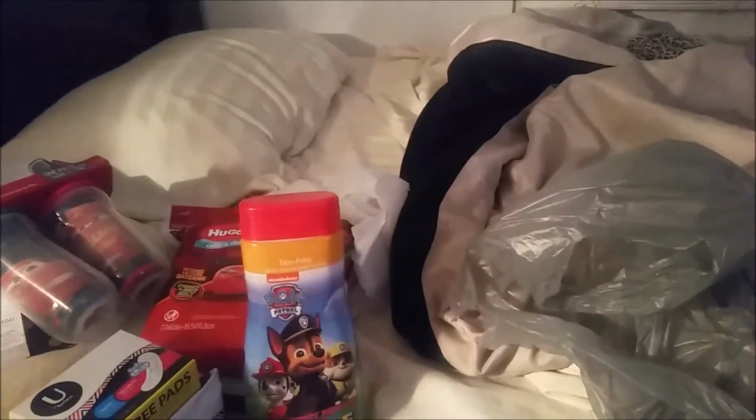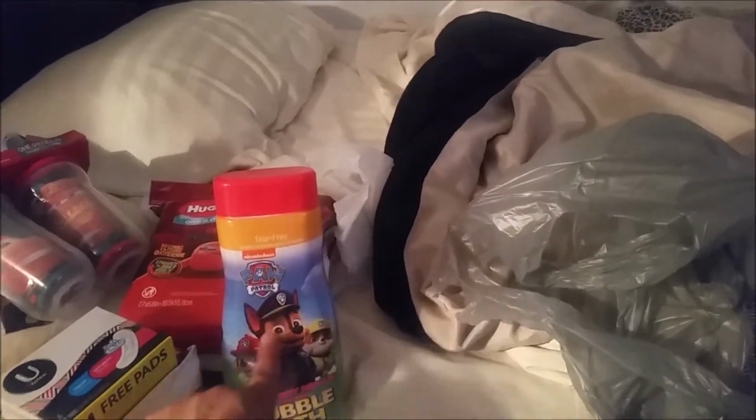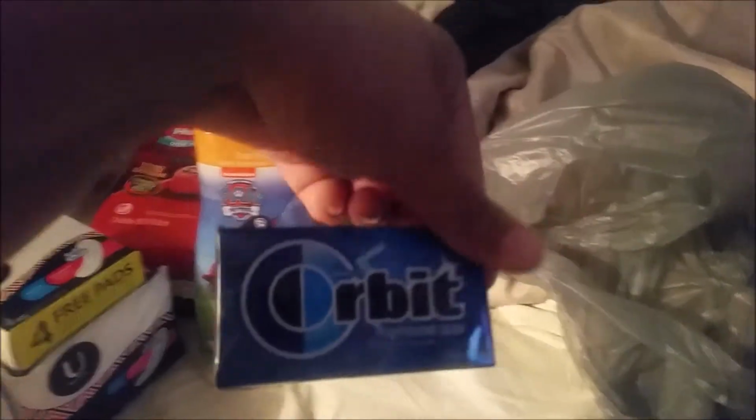$2.97. And then I bought some bubble bath for Zakari because he ran out of his bubble bath and he likes Paw Patrol, so I bought him some of this from there. And I think this was $2.97 as well. It's $3. I bought him that, and then I got myself some gum, and I love to chew Orbit.